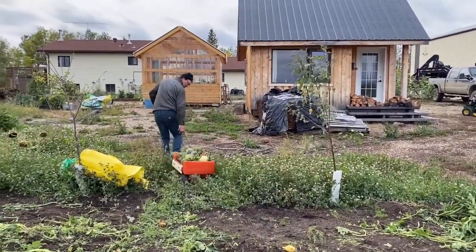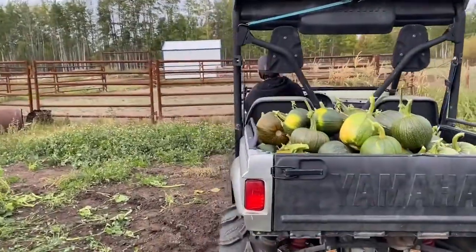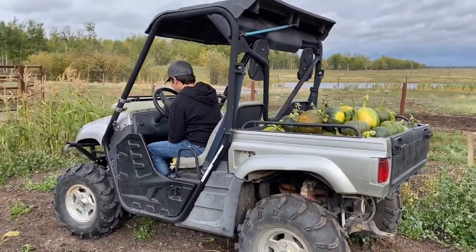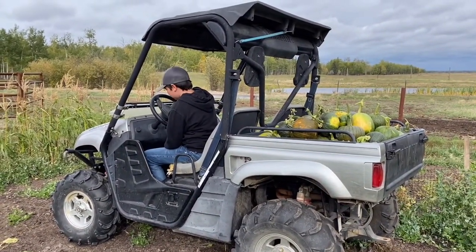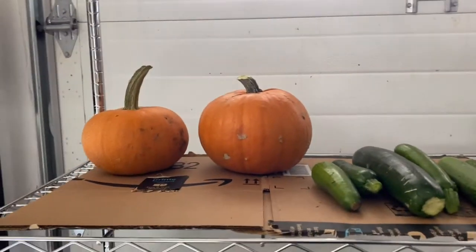What manly wagon you got there? So I got a few in here, and the boys are just loading the greenhouse up with more of the green ones.